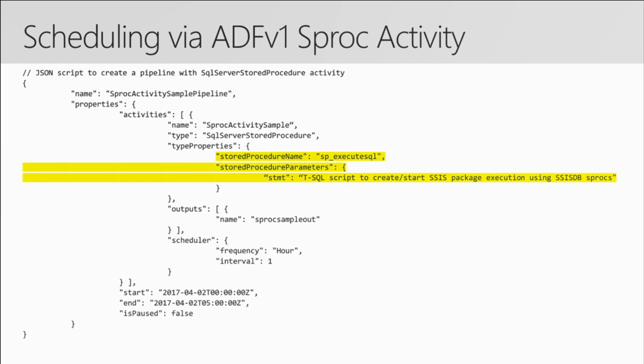One thing, though, you don't have to create a stored proc activity from scratch. You can actually use the system stored proc in Azure SQL DB, which is sp_executesql. So that way you can just cut and paste a T-SQL script that will actually create and start execution of SSIS packages. The script that you can just cut and paste in the statement properties there is this one.